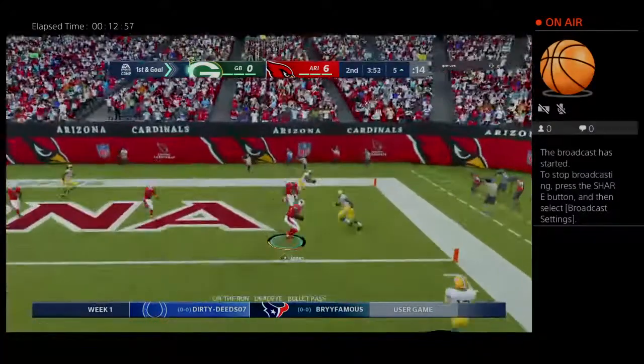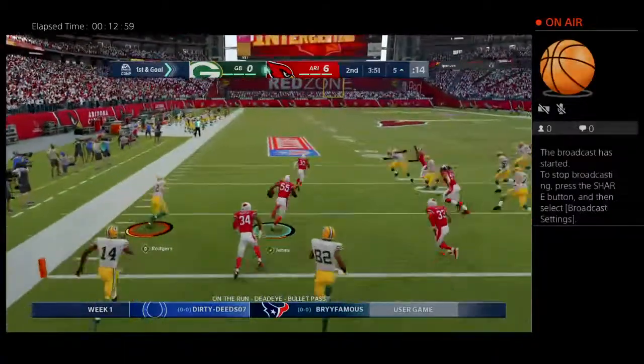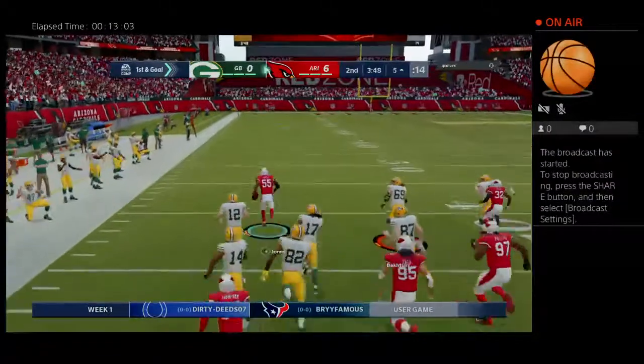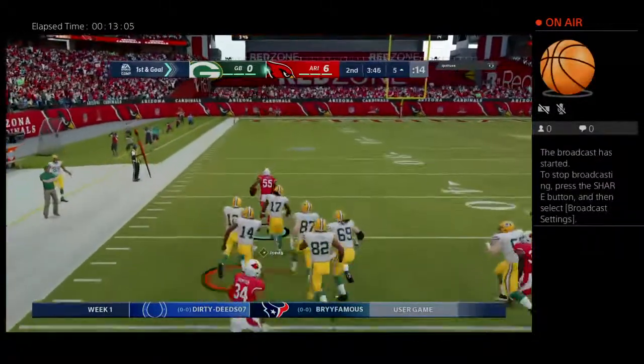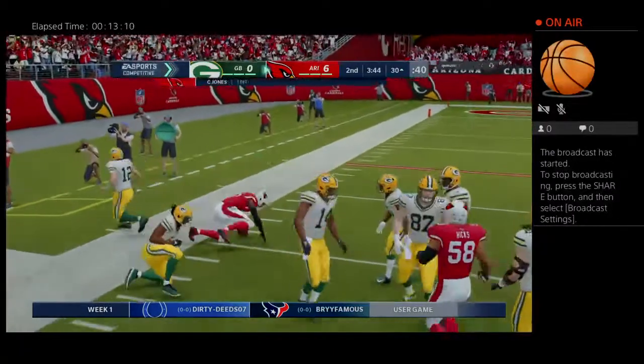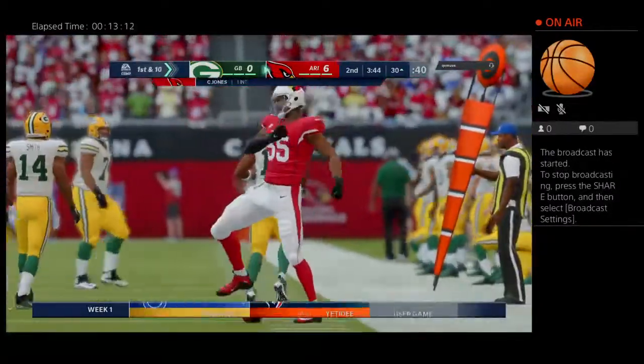Flushed out right. And it's intercepted at the goal line. Snags it for the pick. It's a foot race. He's at the 40. And a terrific return as he brings this one all the way back to the 30.